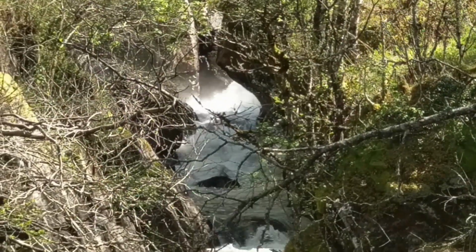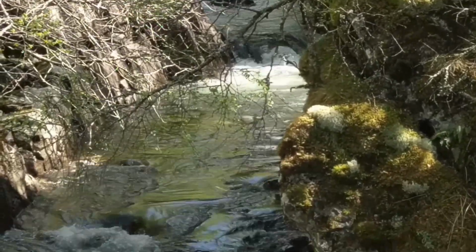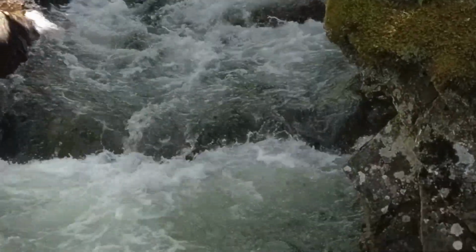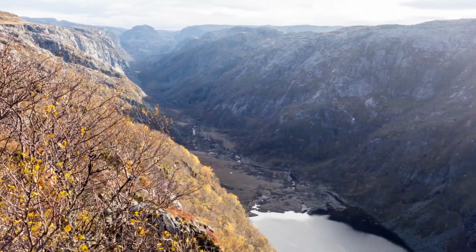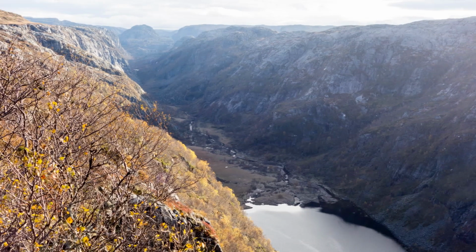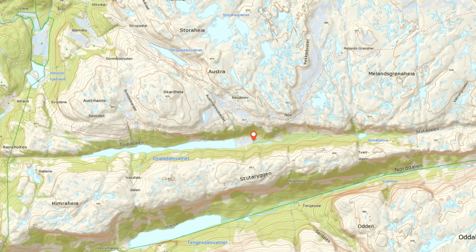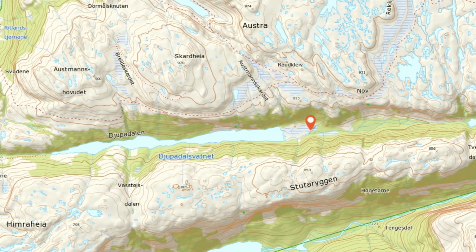in Hjelmeland in Rogaland in Norway. And the thing about Djupadalen is that the name means the deep valley, and it is very deep. It has very steep mountainsides on both sides of the valley, so you cannot go into the valley on the sides, and of course in the bottom of the valley there is a lake. So I asked a local guy, a farmer who lives up here, if it's possible to go into the valley, and he just told me no, you can't.